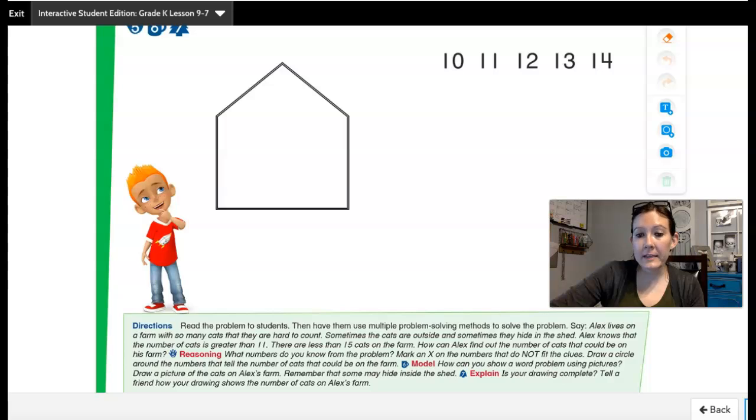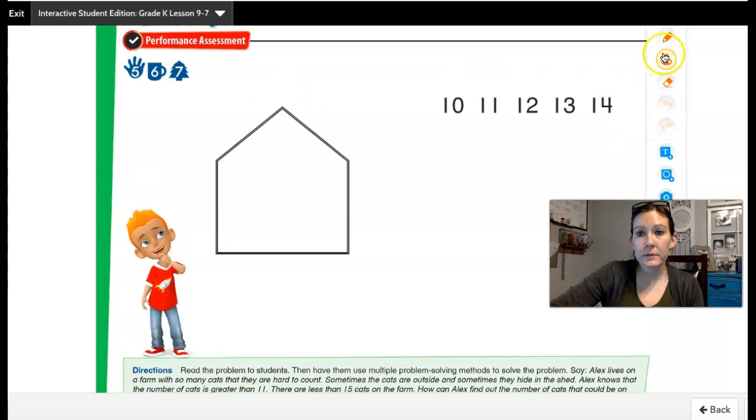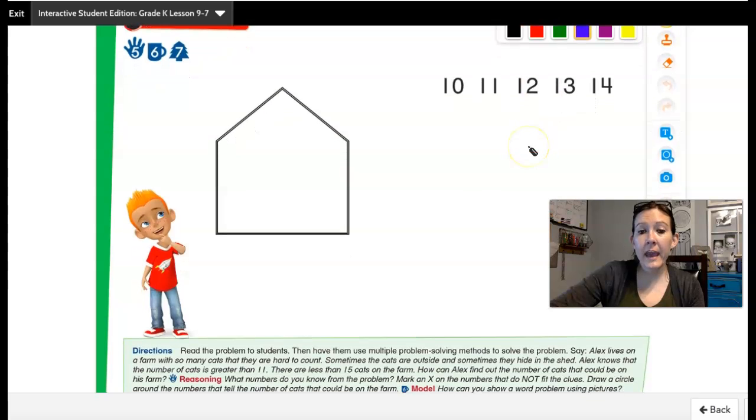How can Alex find out the number of cats that could be on his farm? Well, let's think about those clues. I said Alex knows that the number of cats that live on the farm is greater than 11. Which of these numbers are greater than 11? Remember, greater than means more. Is 10 more than 11? No. So 10 is not a possible answer.